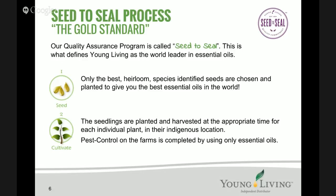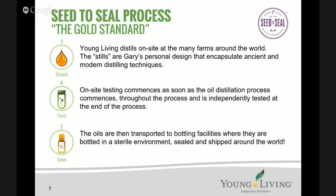And if you don't know your seed, how do you know you're getting a product that goes through that process? You don't. The third step is to distill. Gary has created his stills himself. They're his own personal design. They encapsulate ancient and modern distilling techniques.